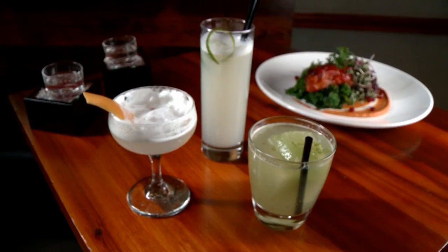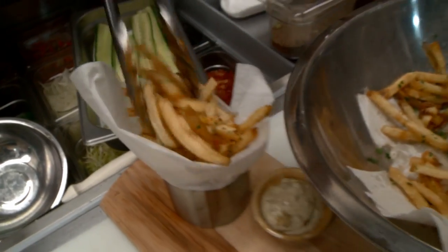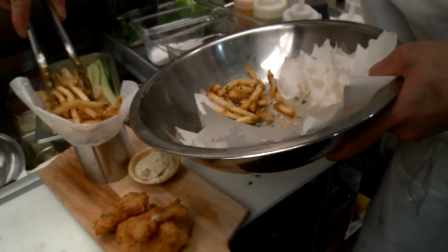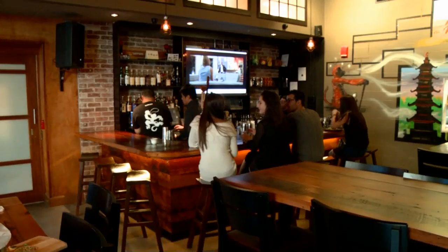From the food and drinks to the fresh and friendly atmosphere, Shojo is the kind of restaurant where a great night out can still be casual and doesn't have to cost a fortune. That's what we really try to create in here, is a casual atmosphere, people that appreciate good food and good drinks and want to just have a good time.